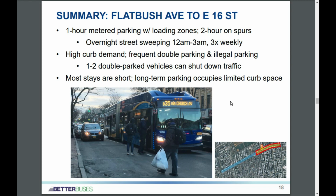I don't know what DOT plans to do along that strip of Church Avenue, but it's not just from Flatbush to Ocean Parkway that needs to be fixed, but it's also from Flatbush all the way, at least I gotta say, somewhere up to Remsen Avenue, because that needs to be checked out too.